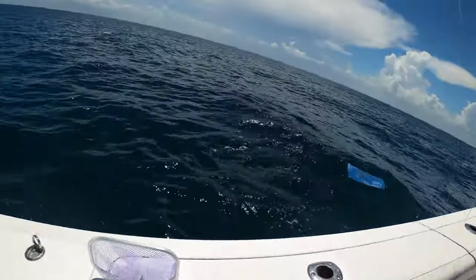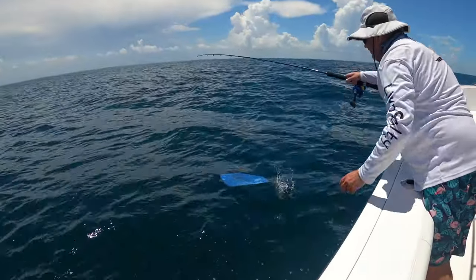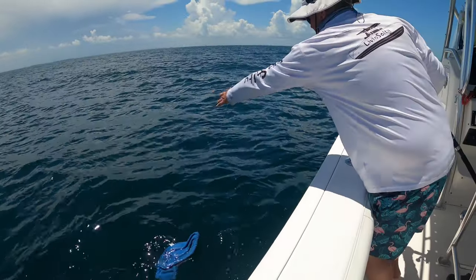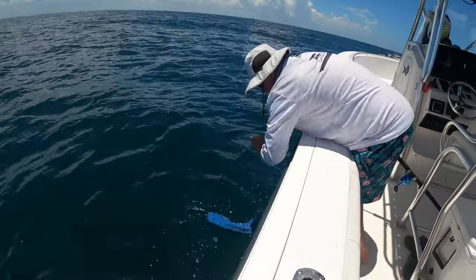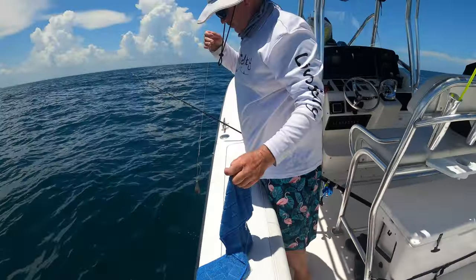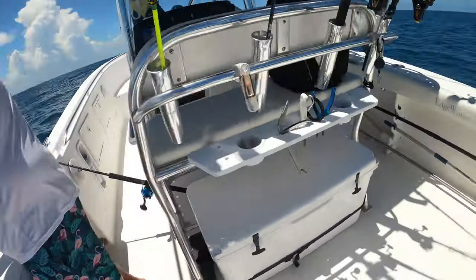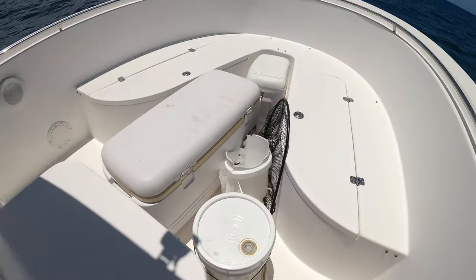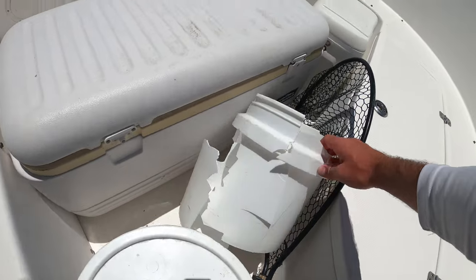Oh no! Jesus. You know, I knew that was gonna happen too. Don't want to stick my hand in it. The rag almost ended up like our bucket, and I'll show you guys the status of our bucket. This is our bucket we're using to slow down our drift. And that's what happens when you forget that it's out when you get stuck in bottom and move. So, rest in peace, bucket.